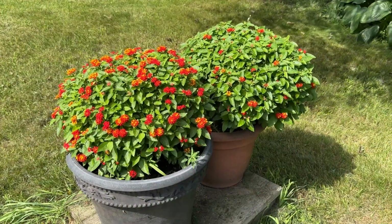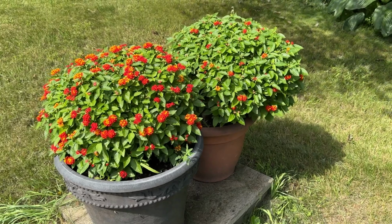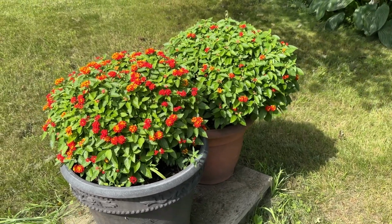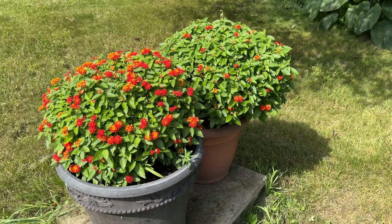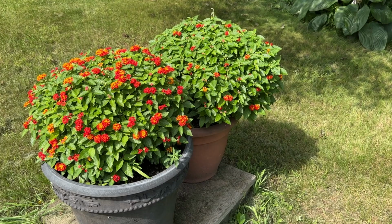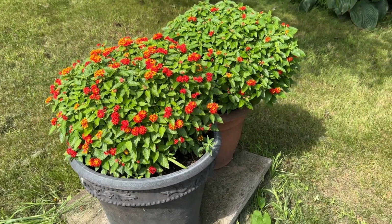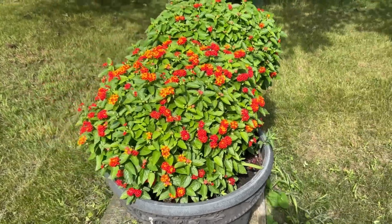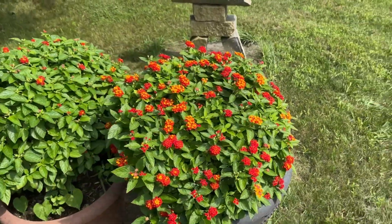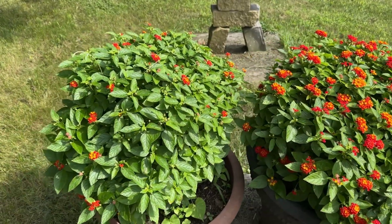Here are the two lantana plants that I bring in every winter. They're basically a shrub that wouldn't survive here in the winter, but I bring them in, and they tend to go through the winter dropping a lot of their leaves and looking pretty ratty by the time spring comes. But after a few weeks, once you put them out, they liven up and come back into beautiful bloom again. I've had these ones going now for probably 6 or 7 years.